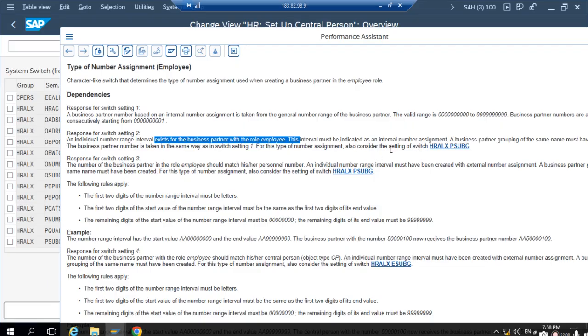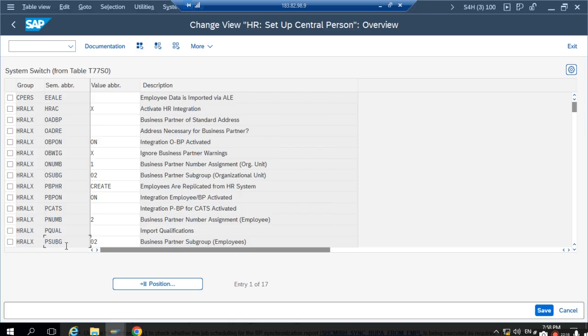For that, the system will consider this switch HRALX PSUBG. So here you can see HRALX PSUBG. What will the system do? The system will check what value is maintained here, and with this value the system will check the business partner grouping and the relevant business partner number range.